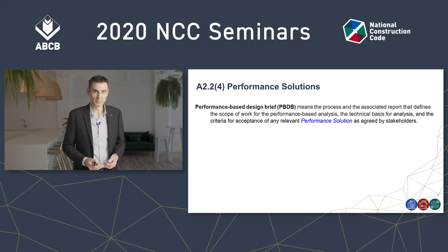And that's a good idea. And if this part, part four, is adopted in NCC 2019 Amendment 1, it will be a mandatory idea. Like I said, the final decision on this is yet to be made, so please have a look out in NCC 2019 Amendment 1 to see if it is in or not.